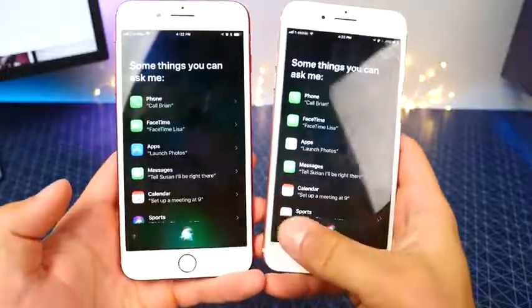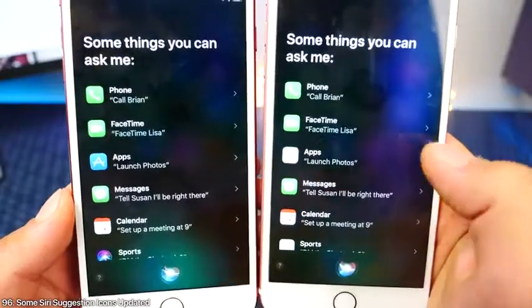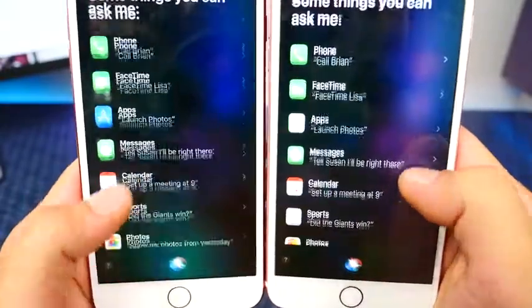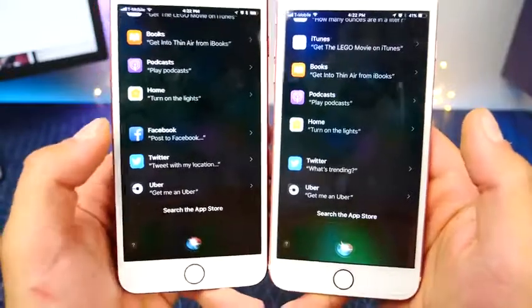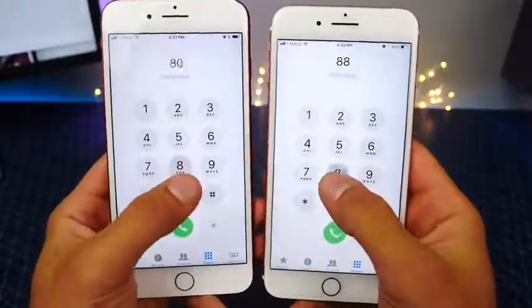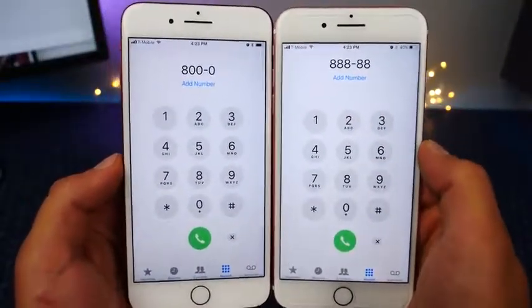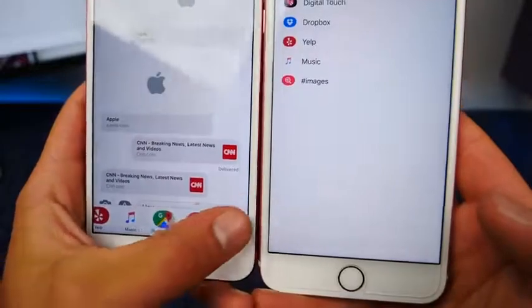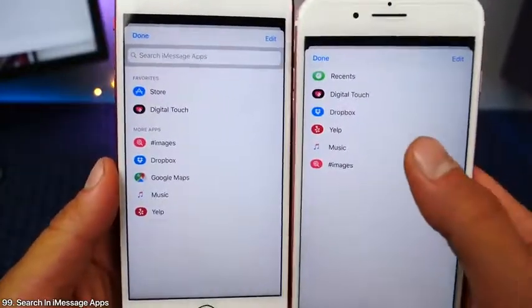In Siri, if you click on the little question mark over here, a lot of the icons that were blank now display the correct icons where they should. Also, scroll to the very bottom and you'll see a new suggestion here for Facebook, where before there wasn't one. When dialing phone numbers in the dialer app, you'll notice they don't hang so far above. Now they're centered.